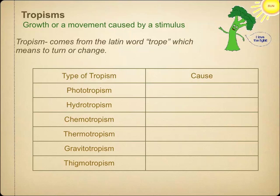And there are different types of tropism. Some you're probably familiar with, some you may not be. I know you have an extra column. I was going to ask you to fill it out, but we're going to skip that.